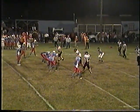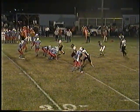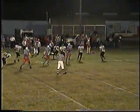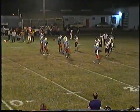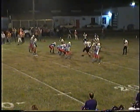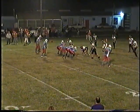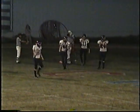Johnston again into the shotgun formation, twins left and right. Surveys the defense, sends a man in motion to the left side, there's the snap. Johnston keeps the ball, slips away from the would-be tackler, gets first down yardage, and probably gets 2 a little bit further. Johnston looks, fires for the end zone. But the throw is out of bounds. Caught by Weston Holloway.